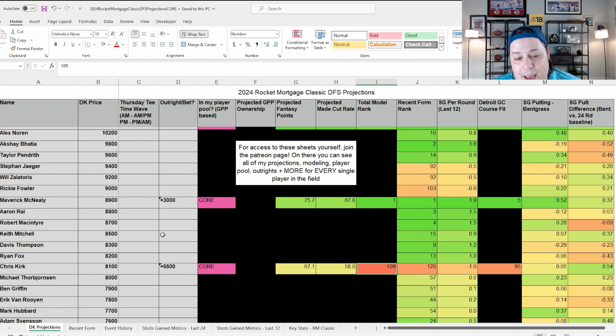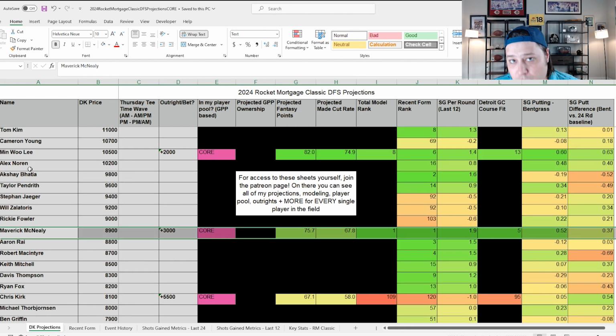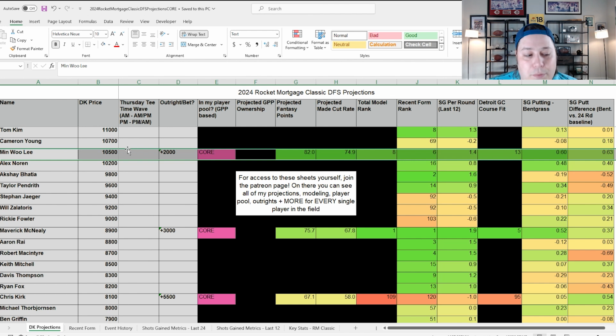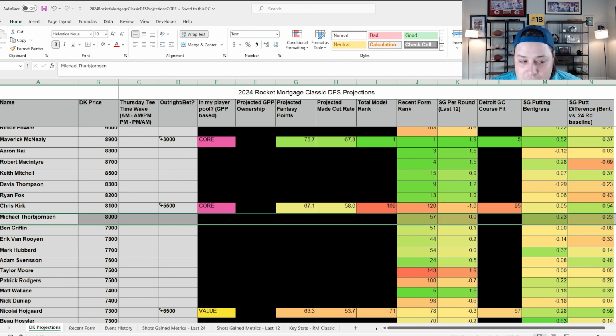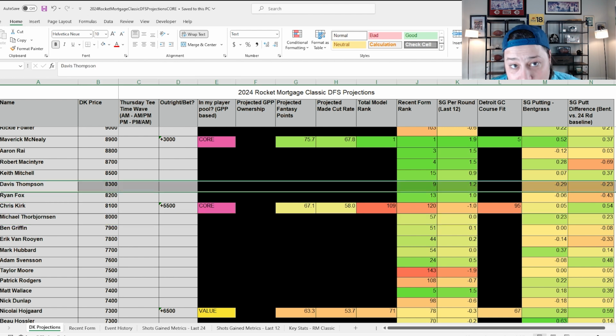So I think that Mav is going to get some ownership. Minwoo is also going to be a relatively popular play. There will even be a few other options up top that I'm taking with a little bit of ownership this week as a little bit of chalk. However, Chris Kirk is going to get you different. Chris Kirk is almost certainly going to be a sub 10% owned player, and I think he'll even be lower owned than Thor Bjornsson, the new kid on the block. I think he'll be lower owned than Ryan Fox, Davis Thompson when it's all said and done.